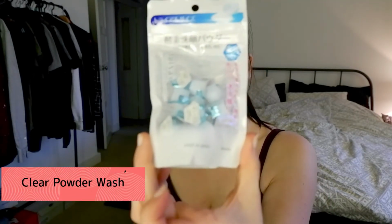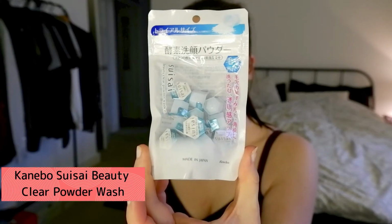Now the next product I want to show you looks quite weird, and when you see it in the shop you kind of think, what is this? But it is the Kanebo Suisai Beauty Clear Powder Wash. This is the small pack. You can get a bigger one as well. They are a little bit expensive. I think the small pack is about 1,000 yen, which is not much. It's a tenner, but there's not that many.